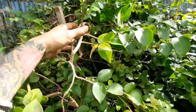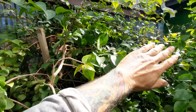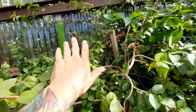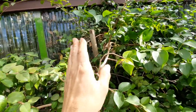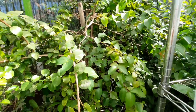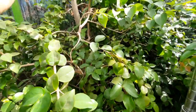So this is a black one, and you can see that I've got this one in the greenhouse, and it's kind of creating a hedge border along the back side of the greenhouse to keep it nice and cool. On the other side of this plastic paneling are a bunch of mango trees. And then in the front here, I've got these Suriname cherries that kind of fill in over here on the sides. And this one happens to be a black.